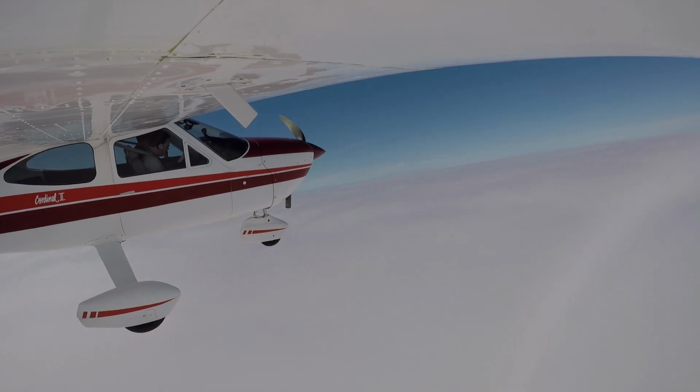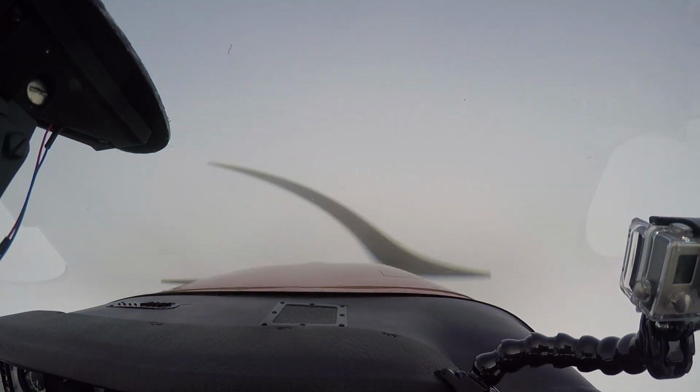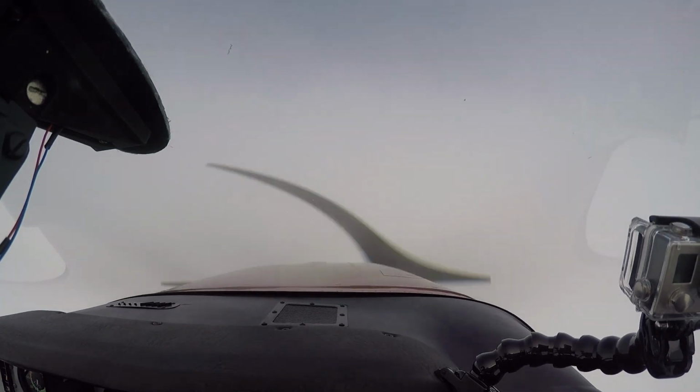And now that we're established, we get to send the 1,600 to Bupia. 1,600. Contact tower 118.7. Contacting tower 118.7. What are you looking for in the power setting department? About 13, 13.5. I'll get the tower, you fly the plane. Okay.